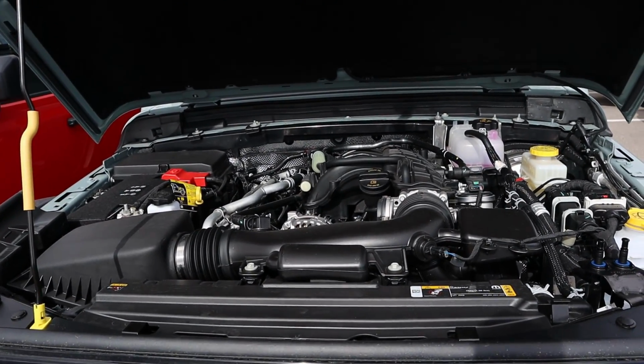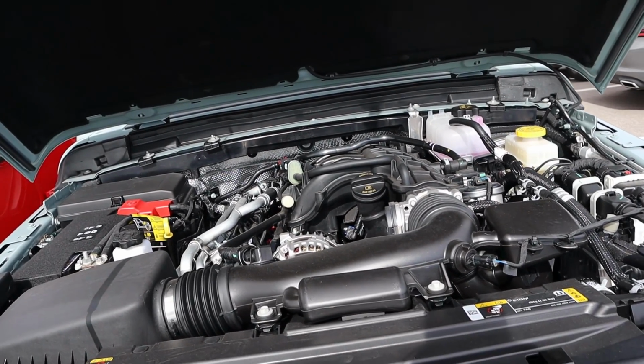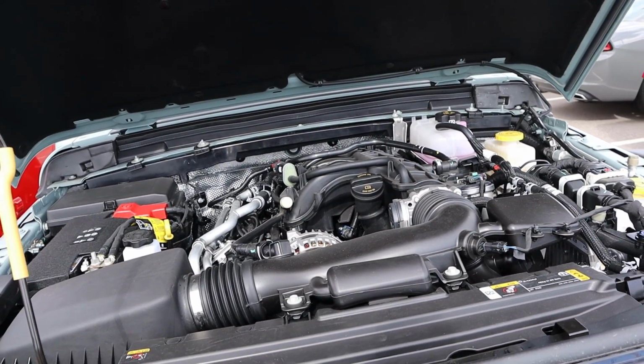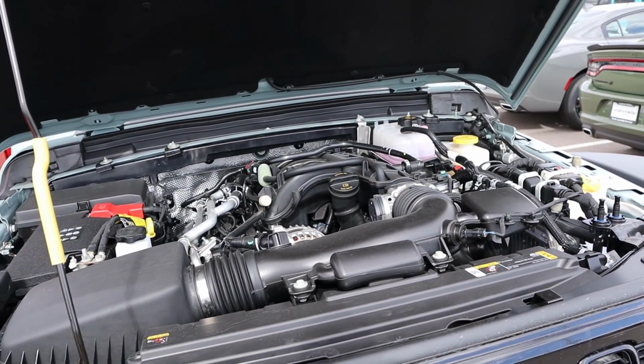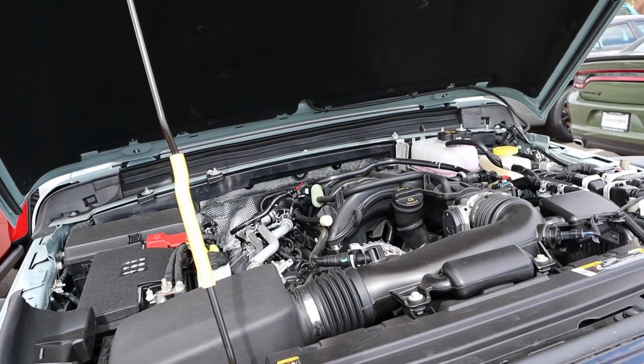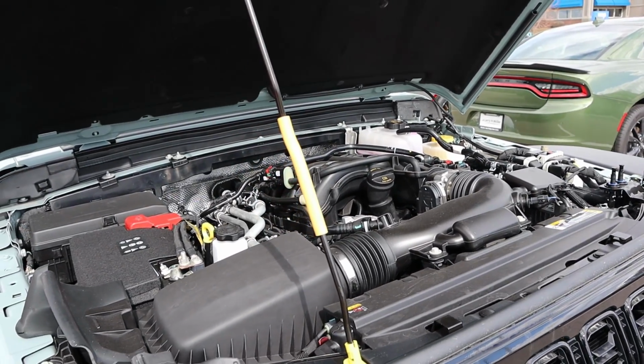It's a plug-in hybrid. You can also get a 2.0 turbo with the Wrangler, a turbocharged 2-liter 4-cylinder, which puts out 270 horsepower and 295 pound-feet of torque. And then you can also get a 6.4-liter Hemi V8 with the Wrangler, naturally aspirated, which puts out 470 horsepower and 470 pound-feet of torque. So lots of powertrain options.